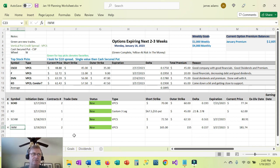This does break my rule. I don't really want to own IWM, but I wouldn't throw it away, if you know what I mean. I think it's really good, and it's got lots of premium, lots of strikes. It's a really good ETF to actually sell options on. So I did two contracts, a vertical put credit spread. The short was 165, the outer was 155.